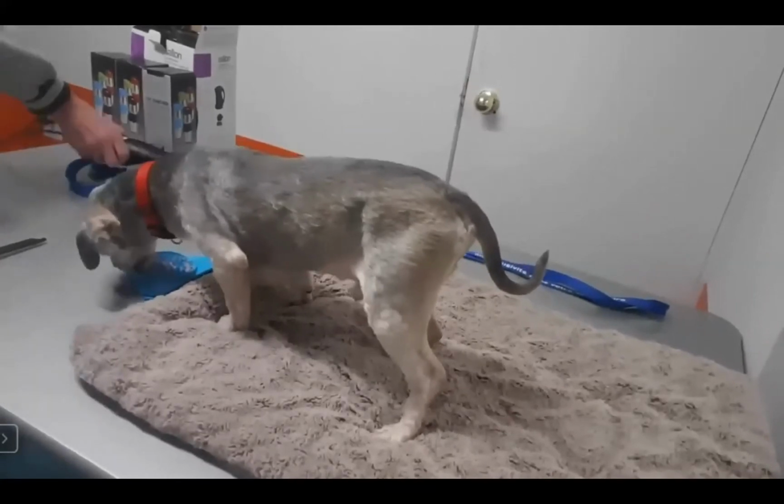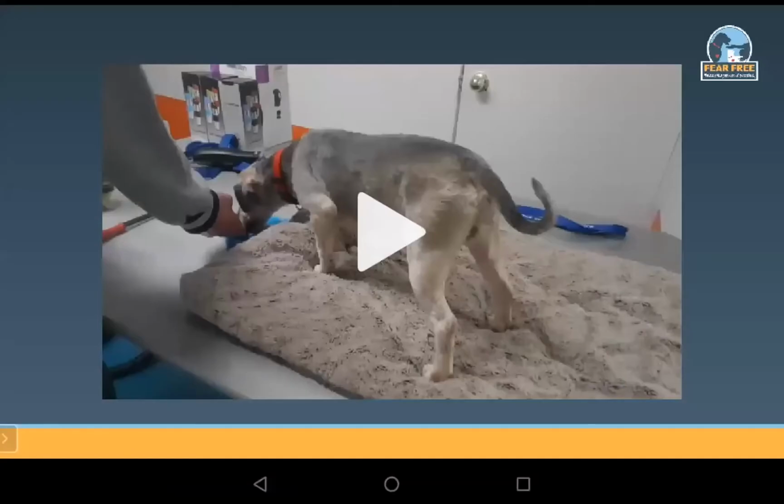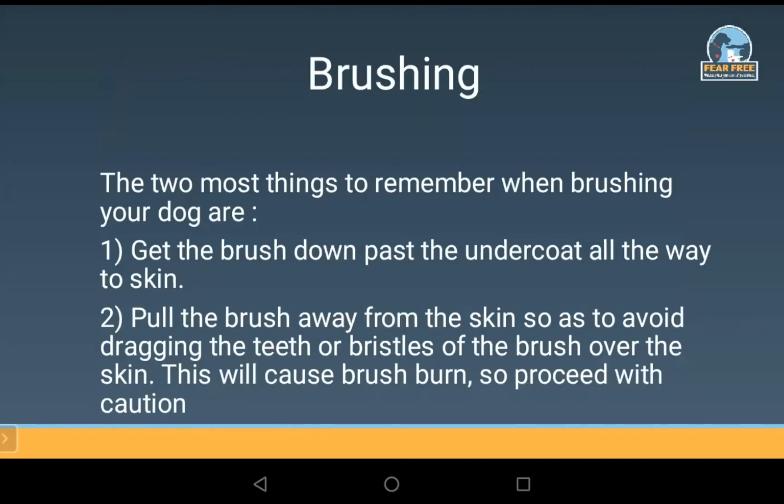He's more accepting also because he's got some delicious treats on a little licky mat there to keep him occupied. And that sort of thing, like a little licky mat with peanut butter or yogurt or something like that, is one of the most helpful things you can do when you need to do some grooming work with your dog at your home, because it can keep them busy for a good long while with things that they really, really like.